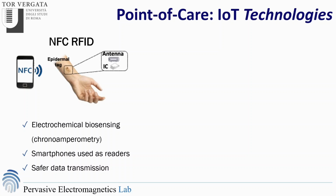Everybody knows what is an NFC, that is the contactless method that we use with our smartphone. No? Okay, when we tap our smartphone on a card on a payment site, well, it's possible to exploit NFC RFID in order to perform some electrochemical biosensing using the smartphone as a reader and safely transmit data through an architecture that takes into account also privacy and data security.